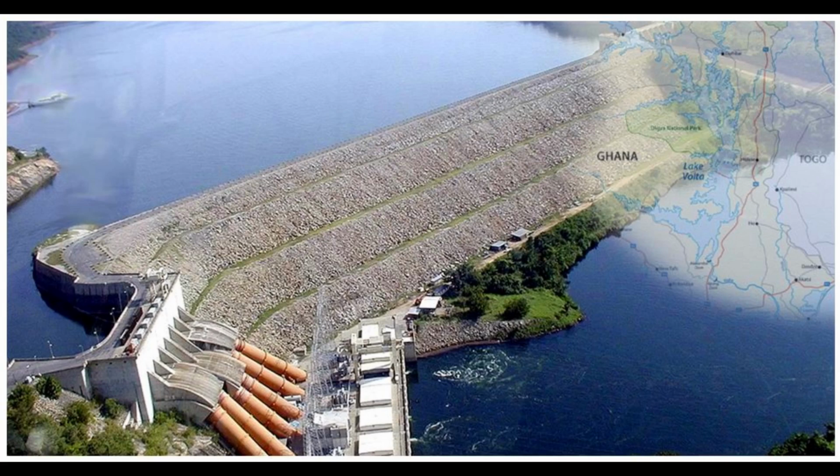and a surface area of 8,502 square kilometers, 3,283 square miles. The lake is 400 kilometers, 250 miles long. Maximum lake level is 84.73 meters, 278.0 feet and minimum is 73.15 meters, 240.0 feet.